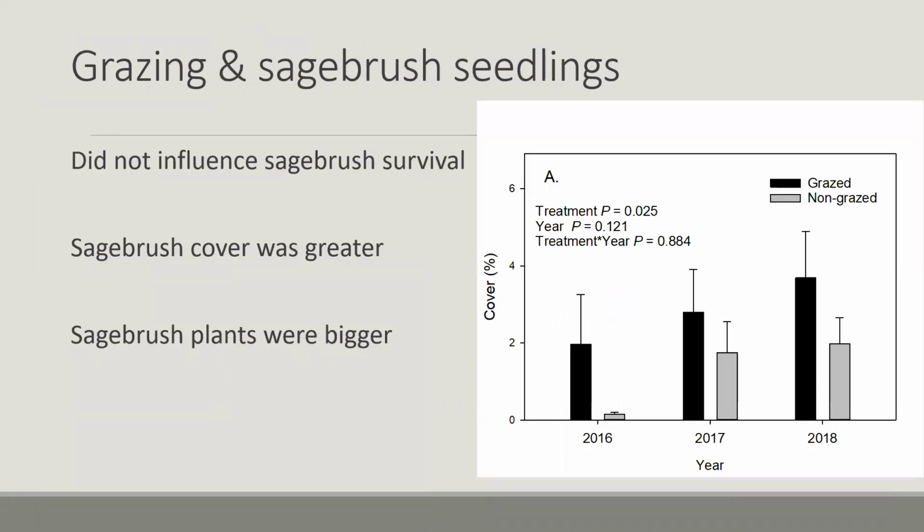What we were really interested in was what was the effect on our sagebrush. We didn't see any negative effects to survival from grazing. The grazed and the ungrazed areas had the same survival. What was really interesting though, is that grazing, by changing that competitive relationship between the herbaceous plants and the sagebrush, favored sagebrush. Sagebrush grew a lot larger and a lot faster with cattle grazed in there.